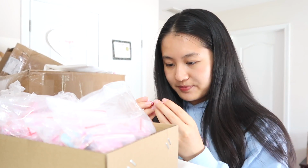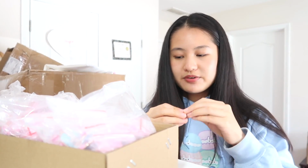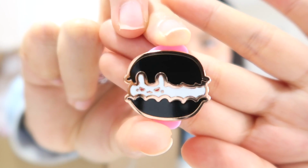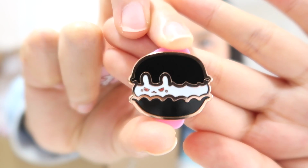And next are the rewards for May. The Macabun colors for this month were pink and evil, aka black. And of course, I had to make some Macabuns into pins because they are the star character of my brand. We love Macabuns. So let me show you pink first. This is pink Macabun, and this is black evil Macabun.